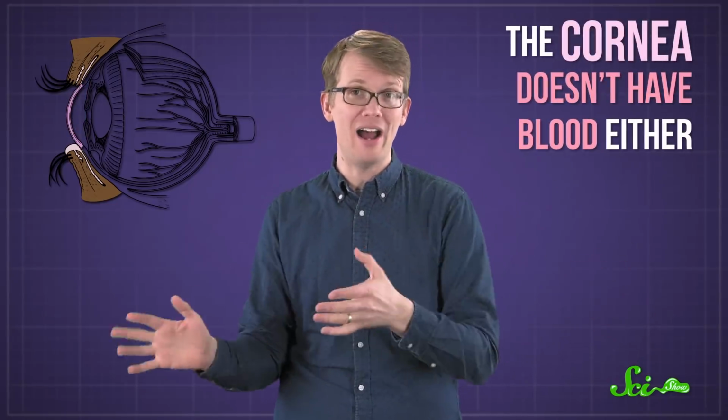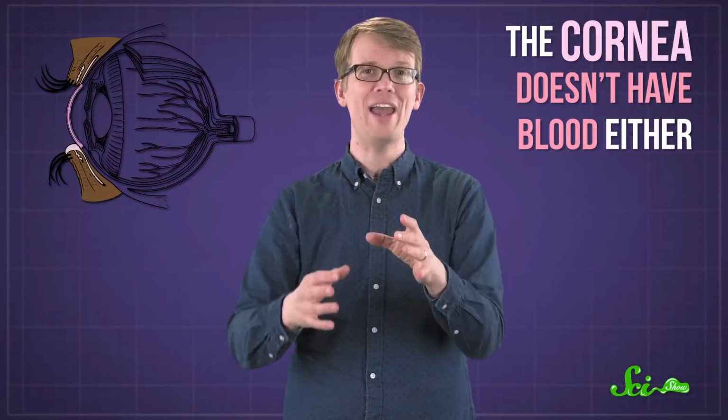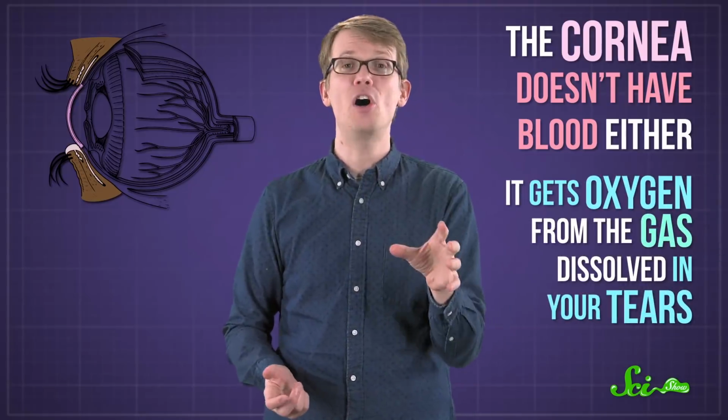The cornea doesn't have blood either, or it wouldn't be clear, so it has to get the oxygen it needs another way, from the gas dissolved in your tears, which means your cornea basically breathes on its own. Your eyeball breathes. There's not a lot of oxygen in tears, but it's just enough to give the corneal cells what they need to stay alive so the whole sack of goo doesn't fall apart.